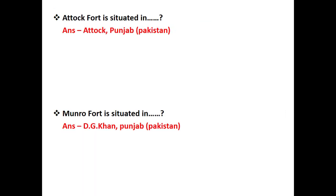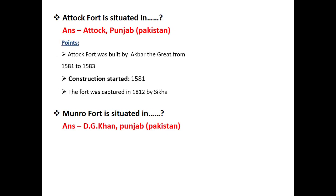Next MCQ. Attock Fort is situated in Attock, Punjab, Pakistan, and its important point: Attock Fort was built by Akbar the Great from 1581 to 1583. Construction started in 1581. The fort was captured in 1812 by the Sikhs.